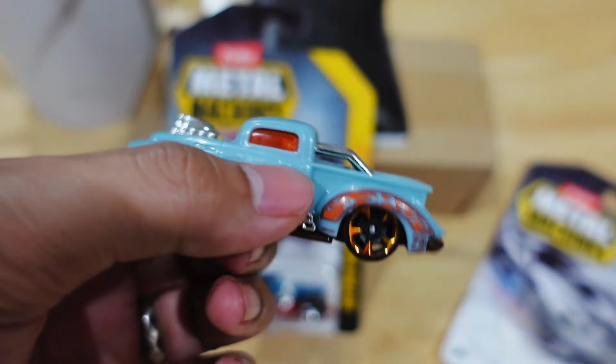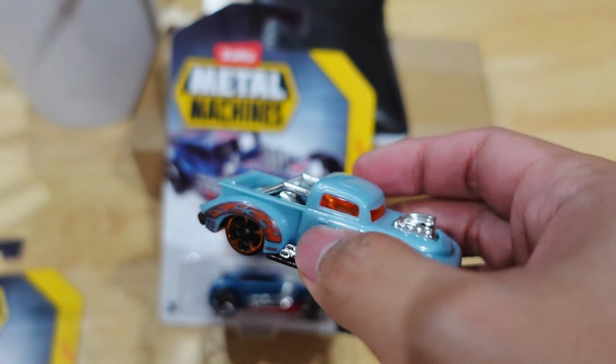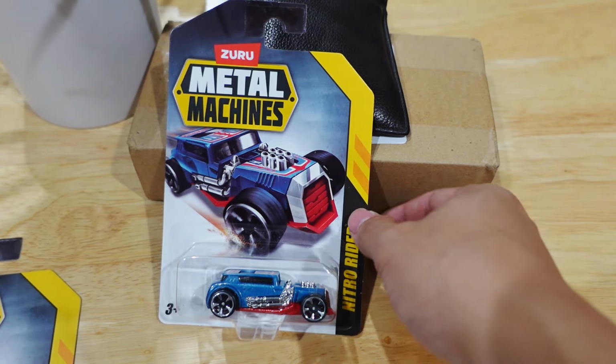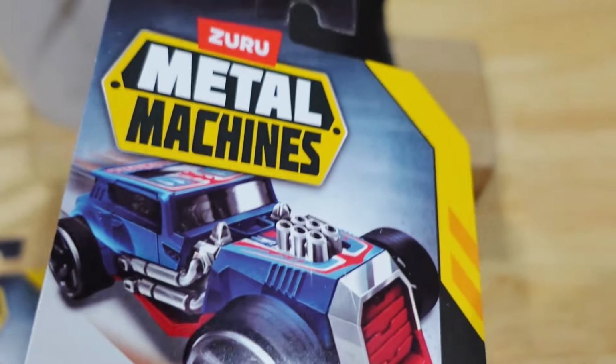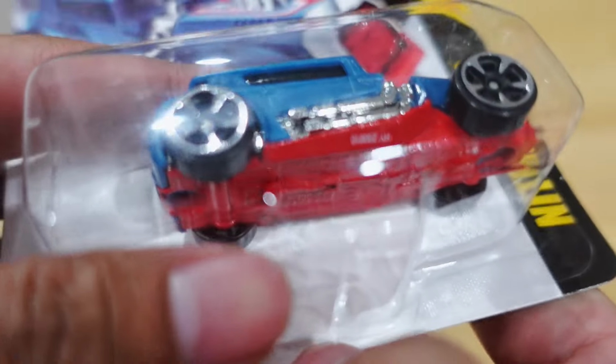Different quality for what it is. This thing looks really cool, and you know, I'm starting to gravitate to collecting these metal machines. Although these are like a cheap copy of Hot Wheels, you could probably say that, but it's not really a copy of Hot Wheels because they have original designs.